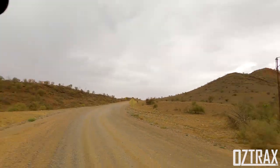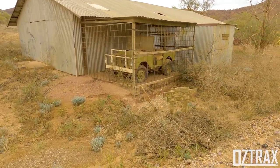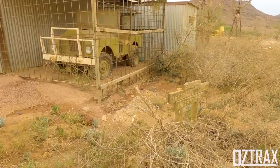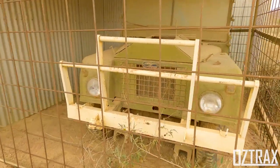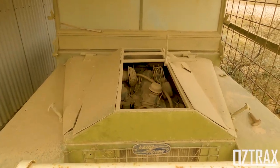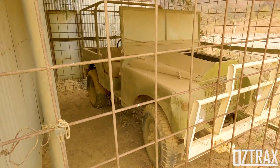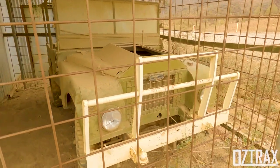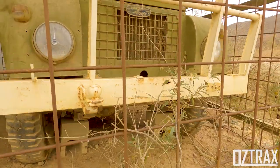Decided to stop by the old Arkaroola Station shearing shed. It's got this really cool old Jeep in it, which has probably never been driven in God knows how long. But yeah, it's really cool. Oh, Jeep, it's a Land Rover. There we go. Really old school Land Rover. Don't know if it still runs, but it's pretty cool. It is on bricks, so I would say probably not. But yeah, I'll stop by and show you that one while I keep going.